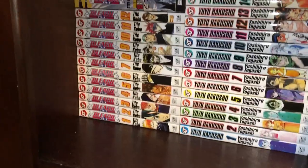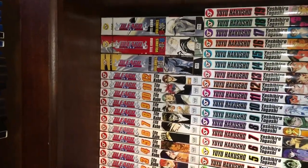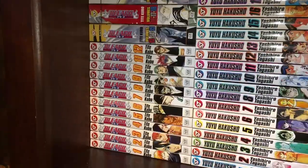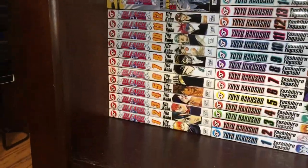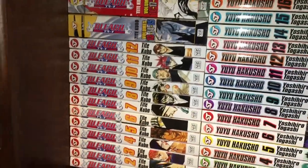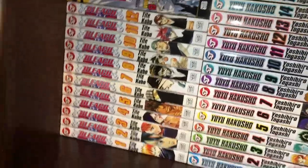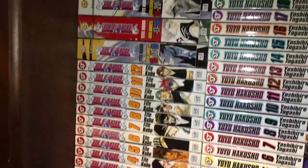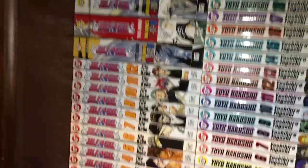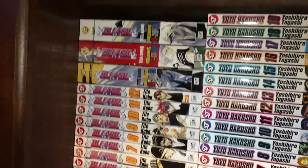So next up is Bleach 1 through 21, also known as the best part of Bleach. I don't know if I need to say more, but I guess I will. Basically, 1 through 8, I believe, is basically slice of life, fighting monsters and whatnot. And then 9 through 21, somewhere around there, is where the series becomes incredible.